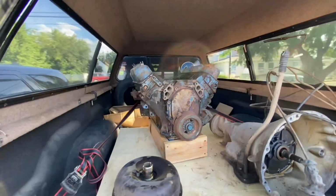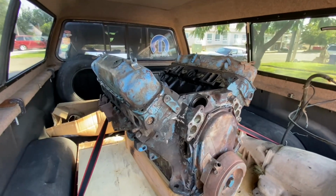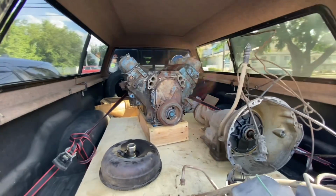In my case, I'm fortunate to have Roger, like I said, and we can always go over to his shop, pull this thing apart, strip it down, machine it, bore it out, 30 over if we need to, and build it up as much as we want to.